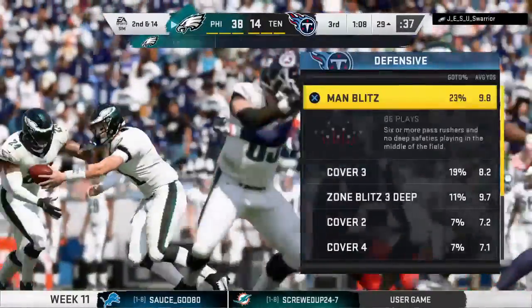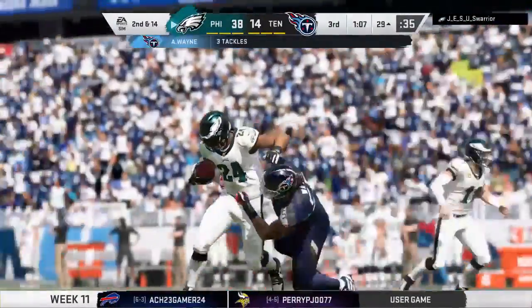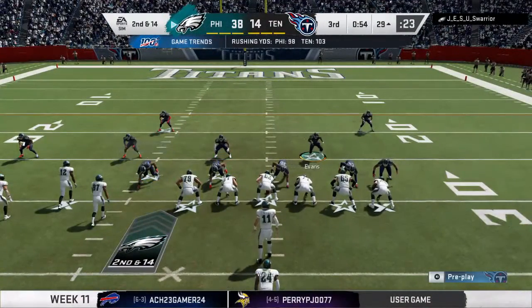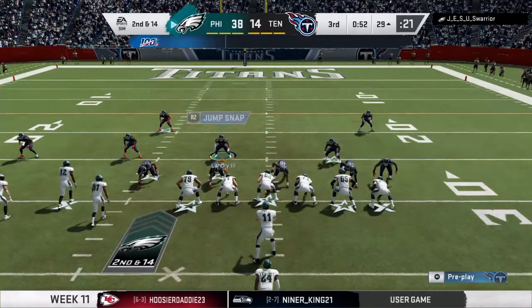And he is met in his tracks behind the line of scrimmage. That'll be a loss of 4 yards on the play. And it'll bring up a 2nd and 14.